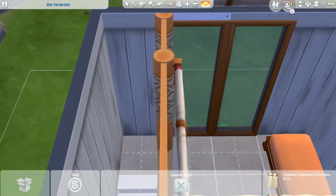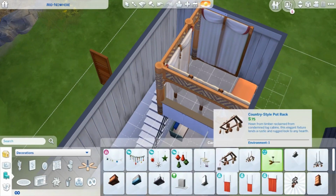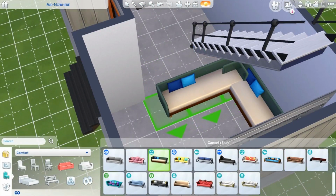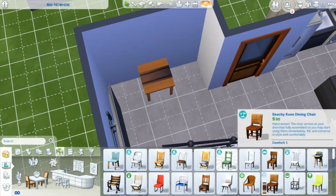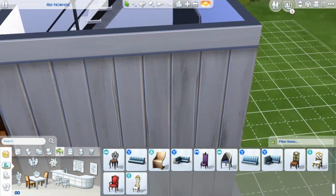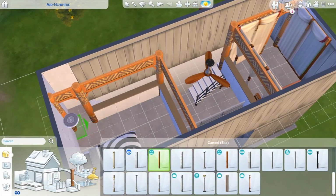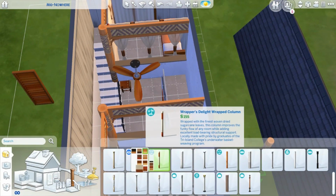So the Sim family that I have here now, it's a family of 3. It's a man, his new wife, and his daughter. So the woman is a stepmom, and the daughter, she stays with them part of the time. So the loft for the little girl is really simple, but it definitely gives her her own space. And the main loft has a few more things in it, but overall I feel like it's really homey, so I like the way it came out.